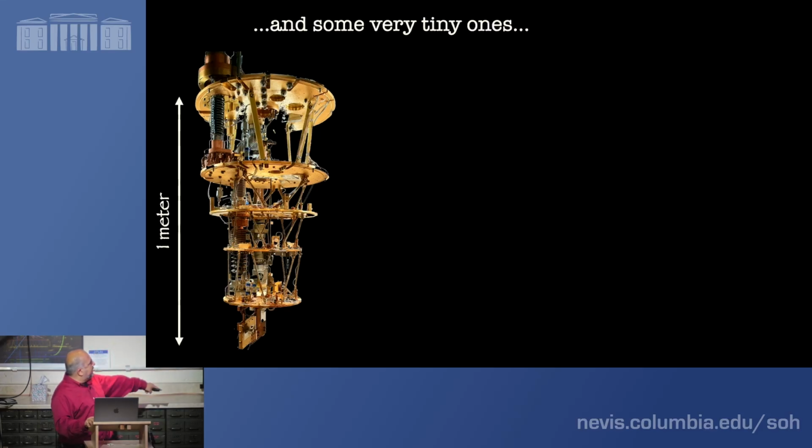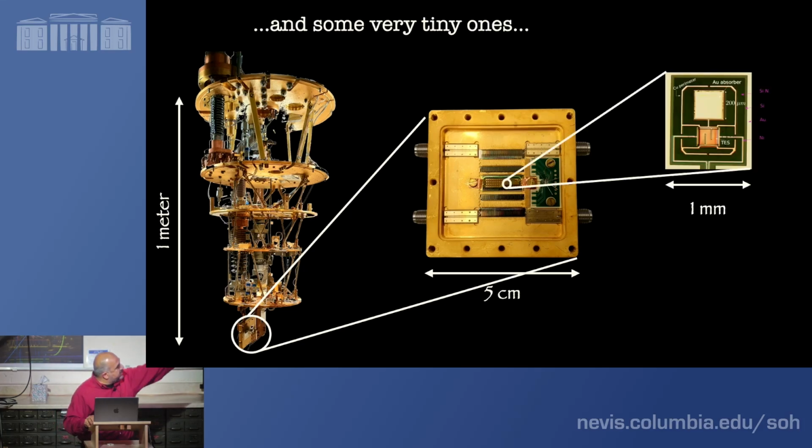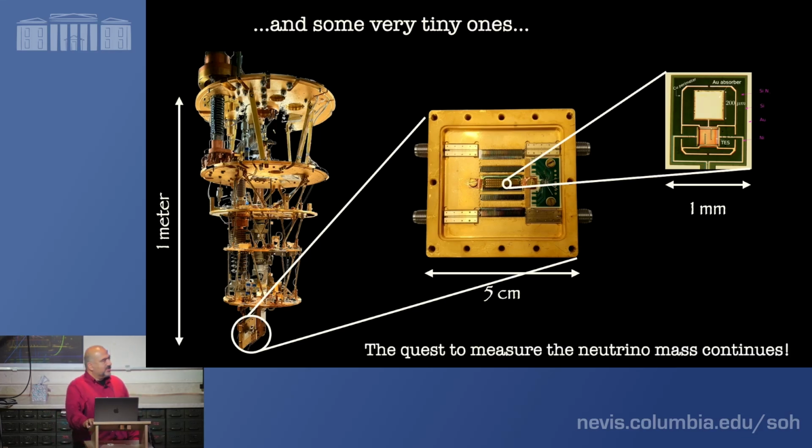But that's actually not the whole experiment. If you zoom in there, you see something that looks like a chip. If you zoom in on the chip, there's a little gold pad. That little gold pad is a tiny bit of radioactivity, but they measure it so precisely that they can determine that spectrum and determine the neutrino mass from that too. So that's also running. You can go big or you can go small. We'll continue, and I'll give you an update if we actually measure the neutrino mass with a positive value.